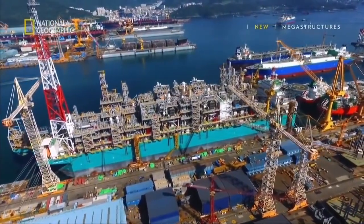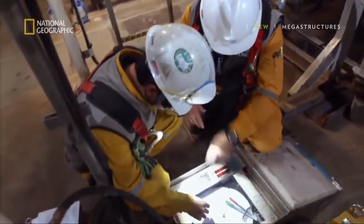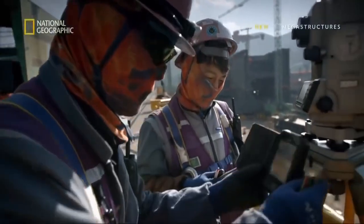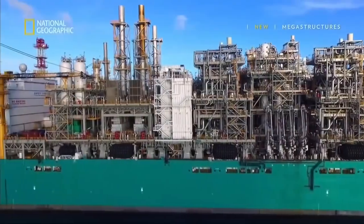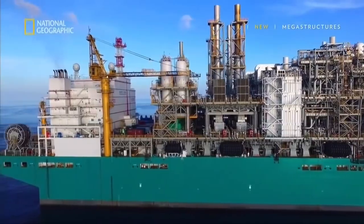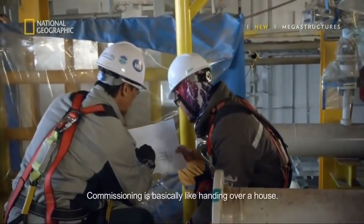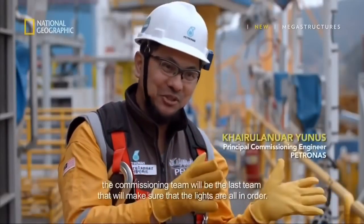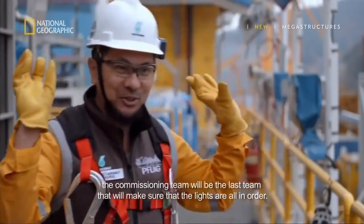Now, they are closer than ever to completion. The next step is a crucial series of tests. If the vessel passes them all, she will get its license to be at sea and be commissioned. And the job of ensuring that the vessel functions at sea is Chief Commissioner Khairul Anwar Yunus. The commissioning is basically like handing over a house. Like when you buy a house, the commissioning team will be the last team that will make sure the lights all are in order.